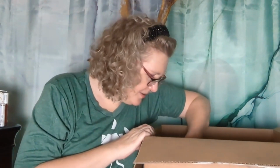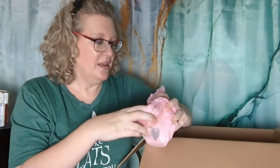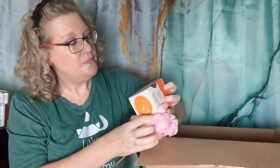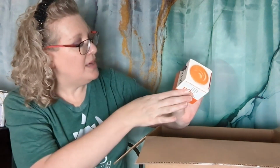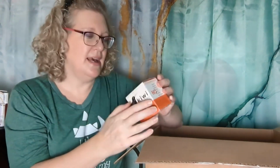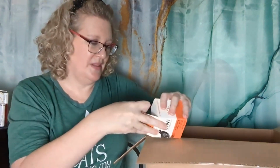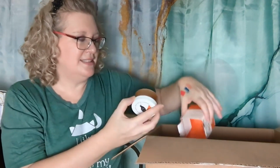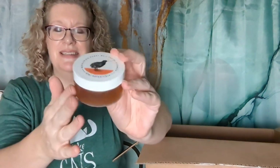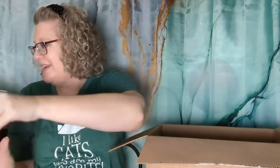Okay, what else do we have? We have more that's still wrapped up in here. What are you? Kiwi Botanicals Nourishing Honey Melt Facial Cleanser. Yes. I love me a good cleansing balm. Yes. Happy, happy, happy.